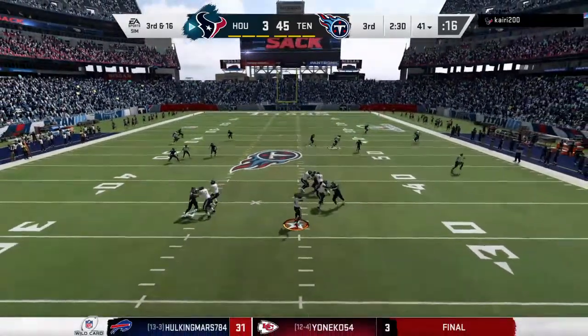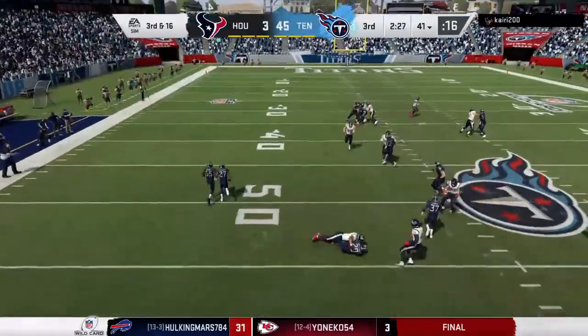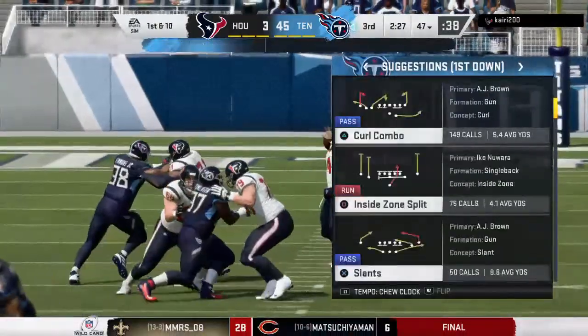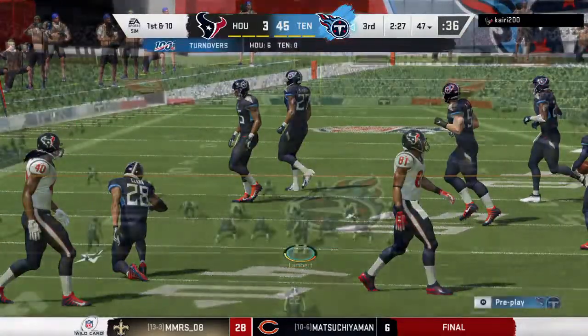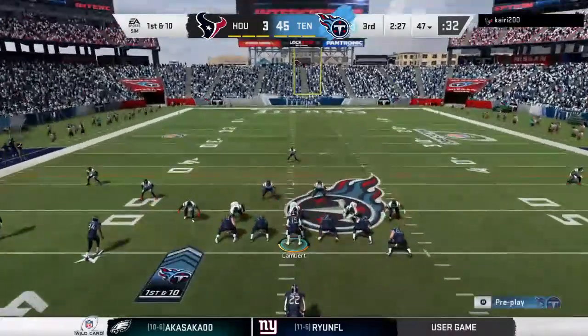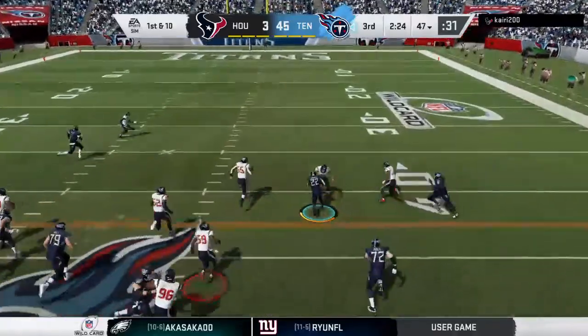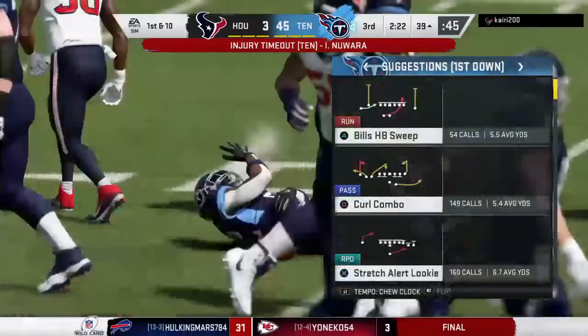Watson from the gun, who throws. And now here's another interception, picked up by Body Calhoun. And the return stops just a few yards shy of midfield. They'll spot the ball at the 47-yard line. They've got good starting field position as they come up here, 1st and 10 on their side of midfield at the 47. And they'll get him down as he's inside the 40.